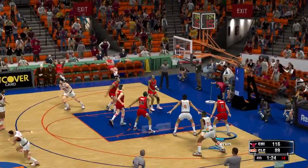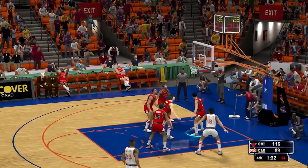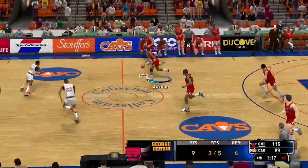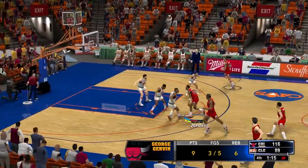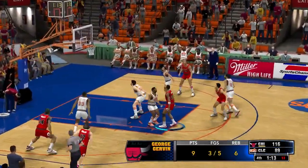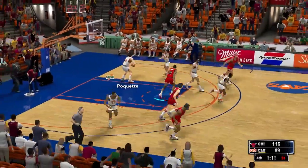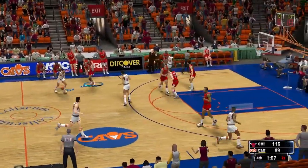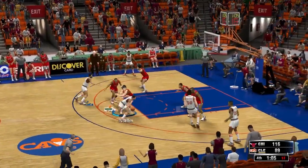Number 23. And it hung on the rim, but wouldn't fall for it. And so here is Chicago. Here's Jordan. Off target with the free throw line jumper. Looked like he rushed that one, guys. The defense was out of position. He was wide open, just couldn't take advantage.